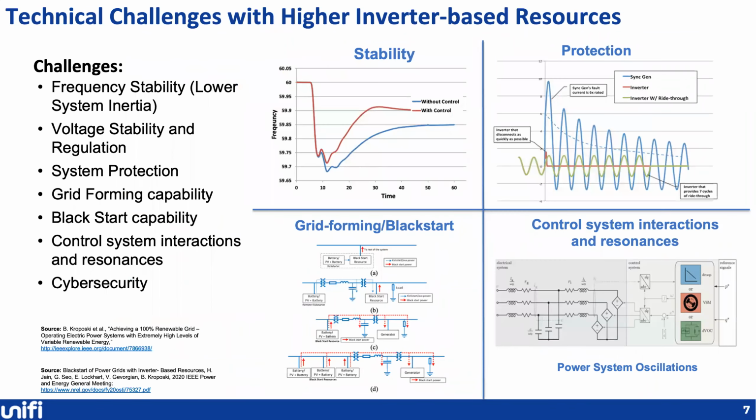Now, there's a variety of technical challenges that need to be addressed when we look at these types of systems. And I'm not going to go through all of these in detail. I'll just show this real quickly. But things like stability, protection, grid forming, and black start capability, and being able to damp out any type of power system oscillations will be critical for enabling this. And while this is a list of the challenges, the UNIFI Consortium really was designed to try to address these types of issues.